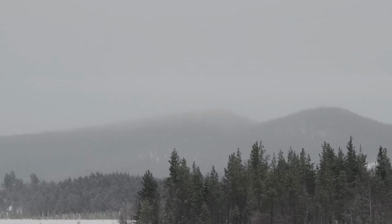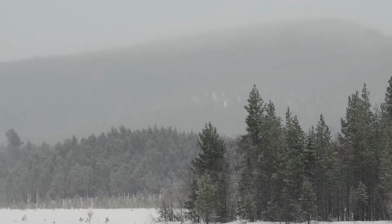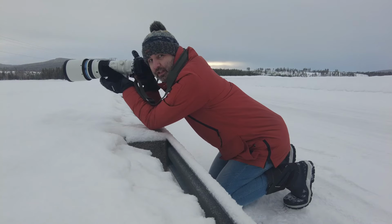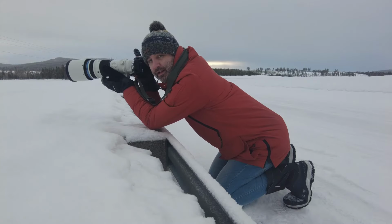Not quite sure if I want to zoom out a little bit like this or only concentrate on this section, so I'm probably gonna take both and then look at home what's the most interesting shot here. So yeah, I'm gonna take a couple different ones, and you will see the best one after this clip.